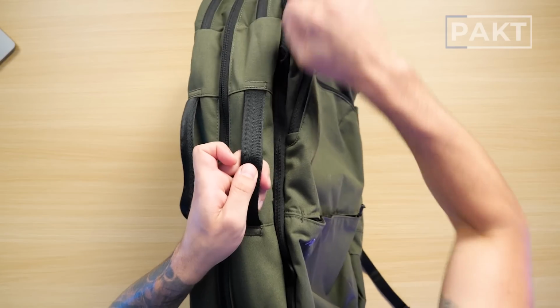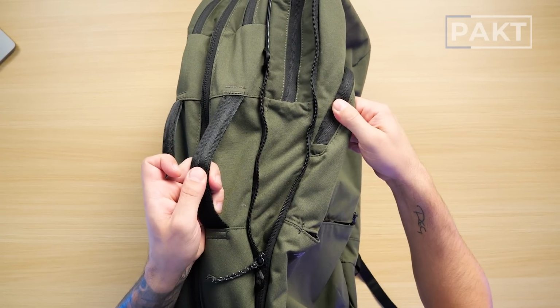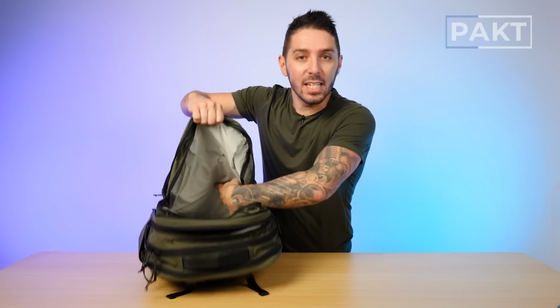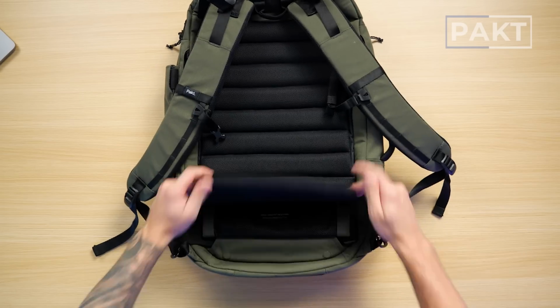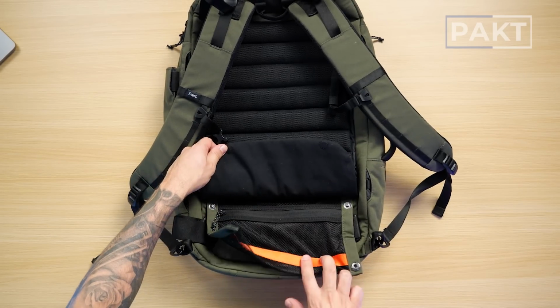We got some expansion, baby, check this out. Boom, an extra 5 liters right there. And then hidden underneath the expansion, we have this pocket, which is huge. Good spot to maybe throw your day bag. Zip it up, out of sight, out of mind. We got this little hidden TSA stash bag in the back.